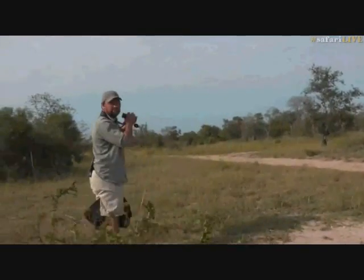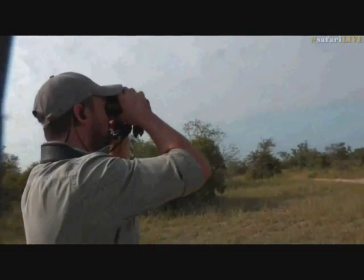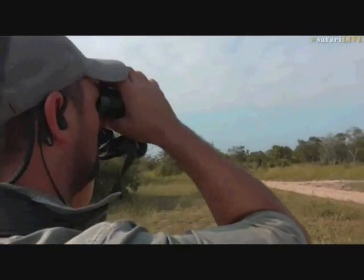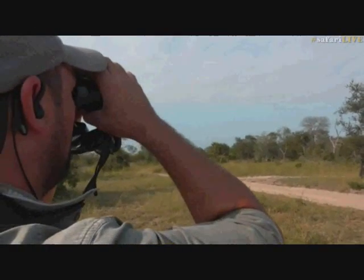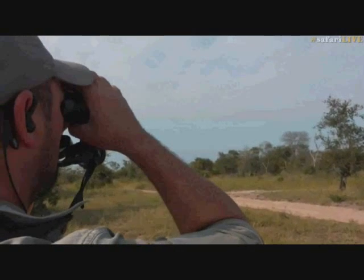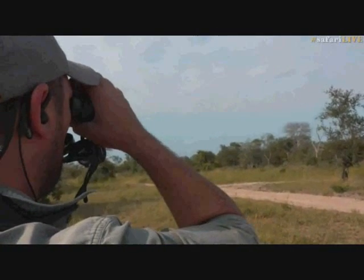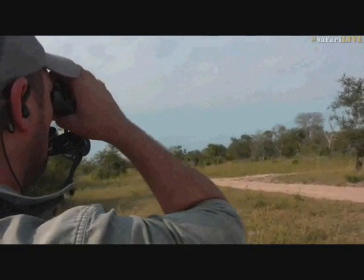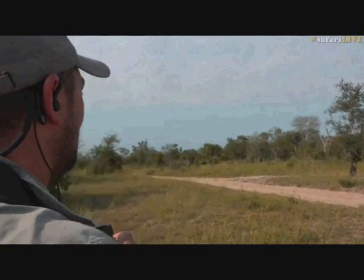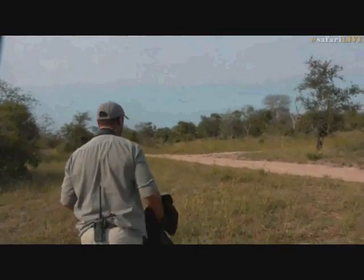Oh, there's a pearl-spotted owl which was just calling. Where is it? Now, I don't think it would be very easy to spot it. They are well camouflaged. Where is he? You know what we're going to try to do? Let's see if I can call him a bit closer.